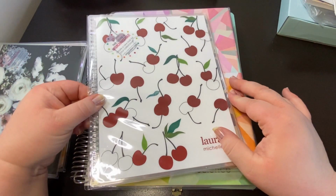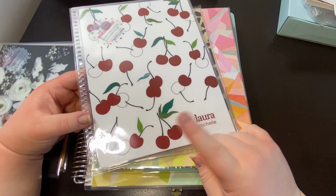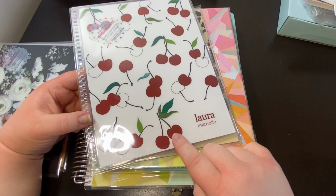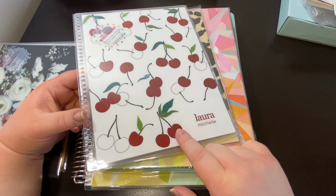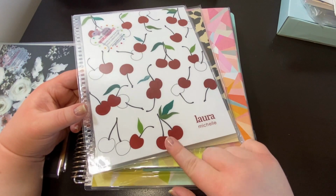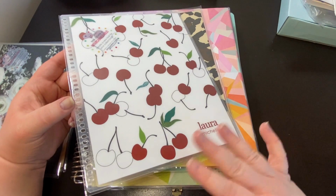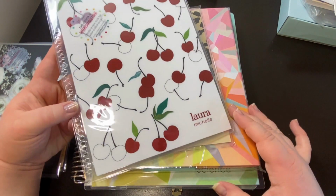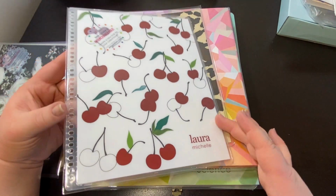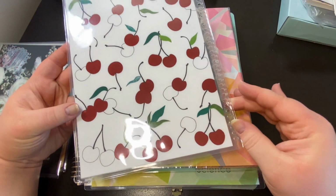Okay, then I got the cherry one. I think this is just a white background with one of the deepest reds that you can pick on the site, if not the deepest red. I don't remember what it's called, but I changed the background to white. I just wanted it very simple. I think it normally has a pink background or something, but I just did white with the red cherries. I think it's cute. And there's the back.